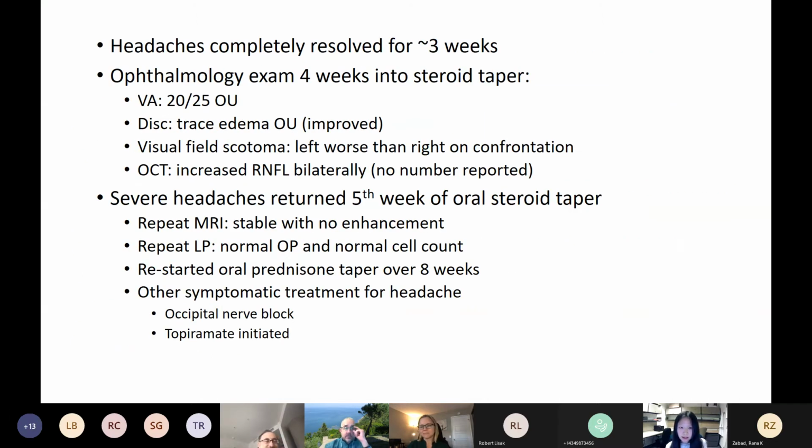So she did really well, actually, on the steroid taper. Her headache was gone for the following 3 weeks. And then her ophthalmology exam 4 weeks into her steroid taper showed normal vision, visual acuity, and improved edema in her optic discs, now just at trace. She continued to have visual field scotoma in the left that was worse on the right. And then her OCT at that time showed increased RNFL bilaterally, but there was no number reported for this exam.